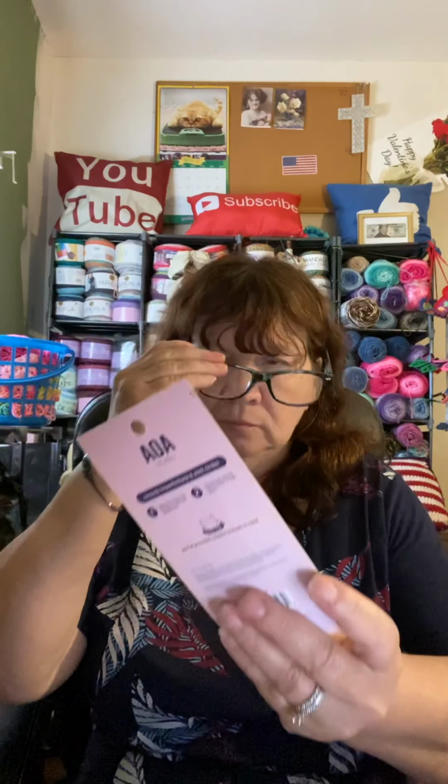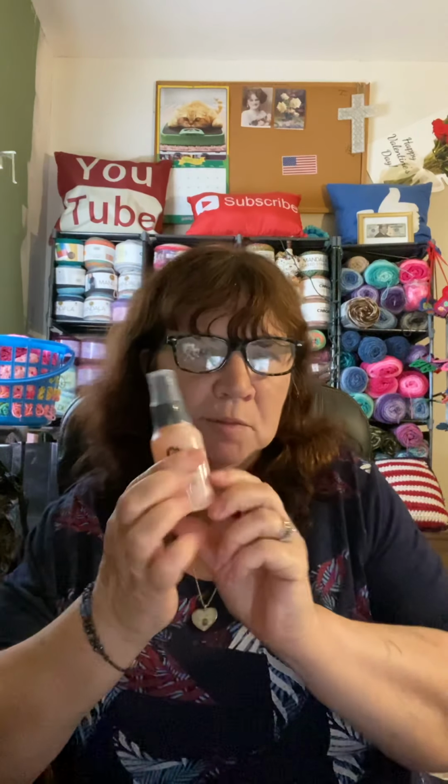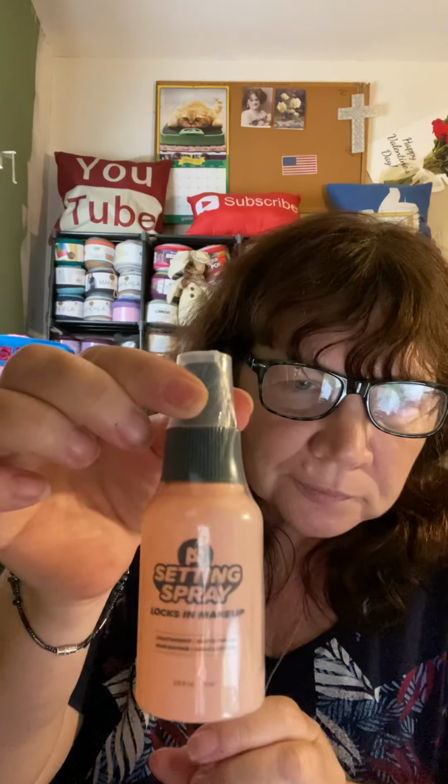So what I have is, let's see here, full coverage medium natural finish in buff. That's a foundation. They were $1.55. Same thing. It's in buff, $1.55. This is locks and makeup setting spray. This sets your makeup, and that was $1.88.